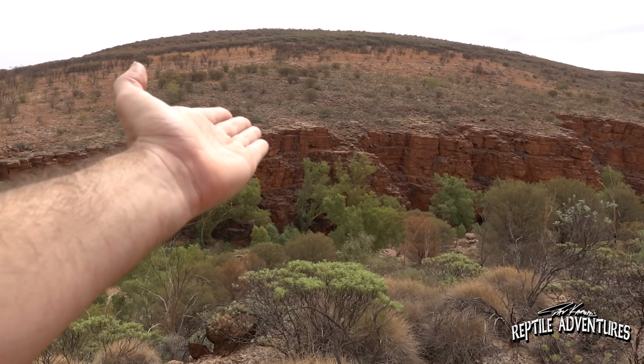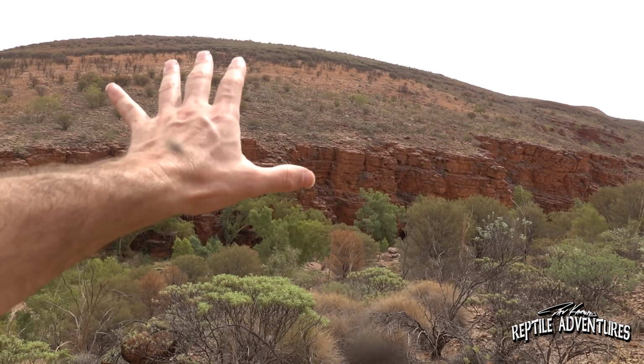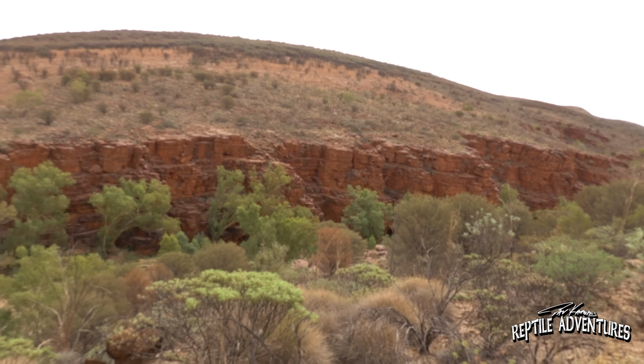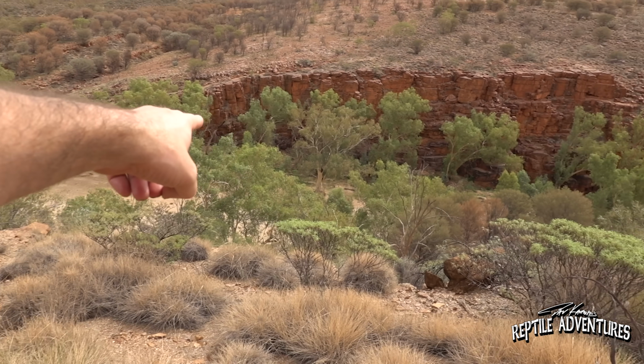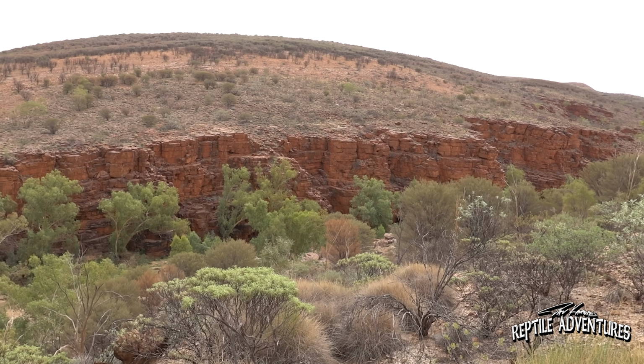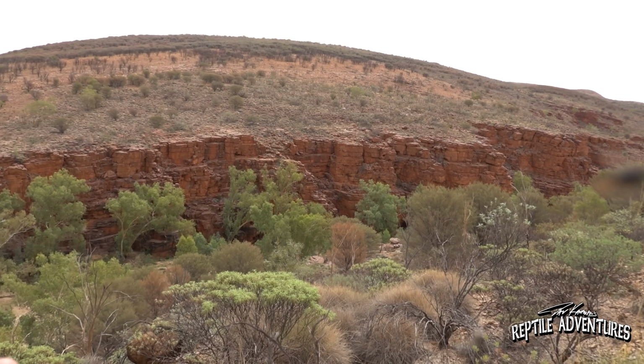But this cliff face right here is a perfect habitat for red Ackies. They have everything that they need there. They have cover, they have security, they have plenty of food. This is a wash down here, so in the rainy season they have plenty of water. They have everything they need in this kind of habitat to live very successful lives out here in the outback.